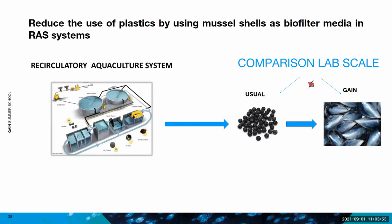Here in the Mediterranean area, they have problems with microplastics contamination, and if we can avoid the use of plastic, it could be good. And also trying to promote the circular economy in the aquaculture area, using the aquaculture shells as waste material to be used for a useful purpose in the biofilter.